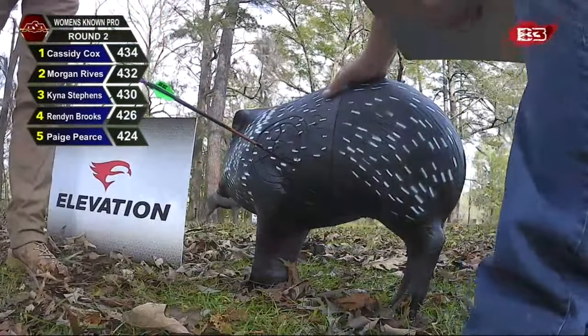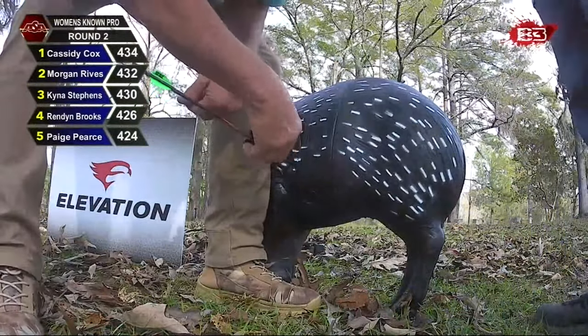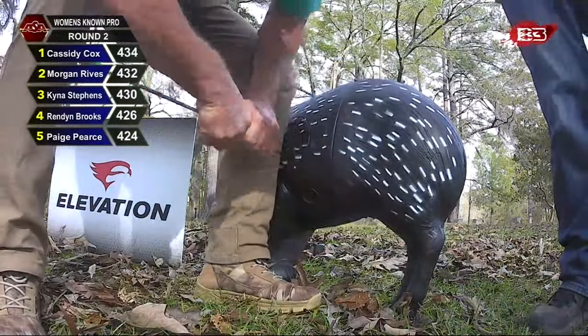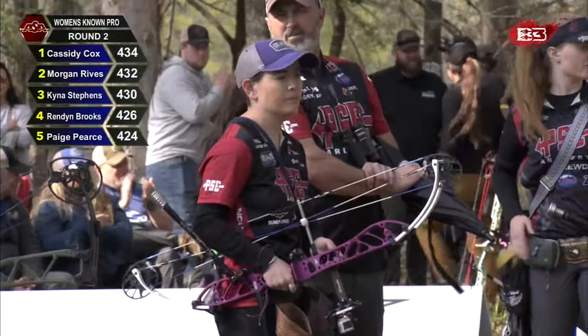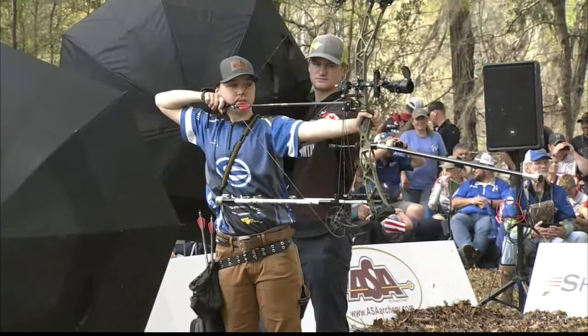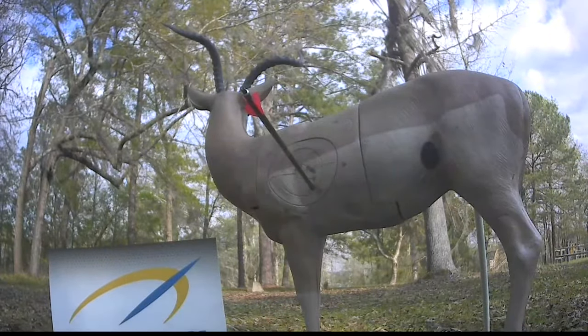stand mule deer. Cassidy Cox on the elevation javelina. Is it 12? I believe. 12 yep, for Cassidy Cox. All right, so that's a good recovery from that 8. Morgan Reeves on the Shibuya Impala.